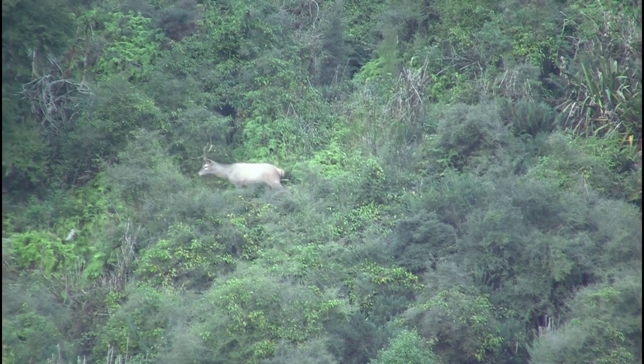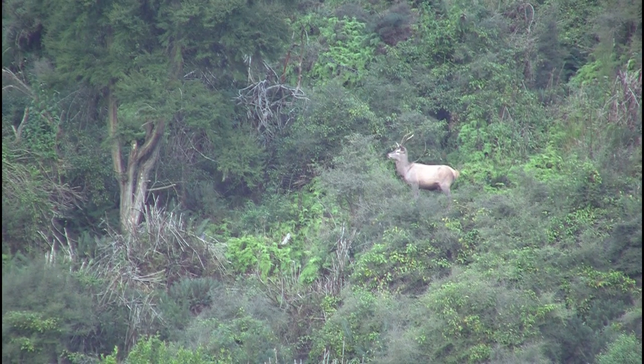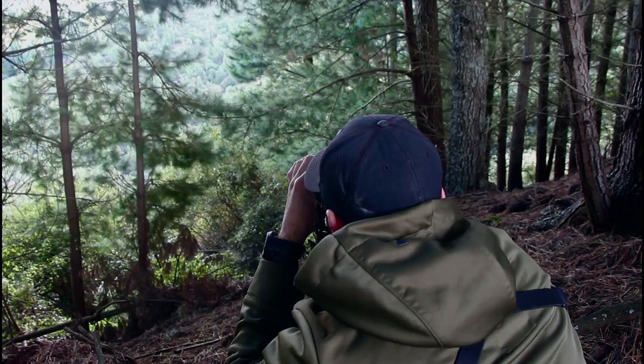Even though it is thick, I start to pick out deer moving in little openings through the brush. But as quickly as they appear, they also disappear. And I know that I'll have my work cut out for me.